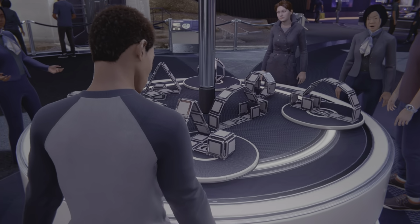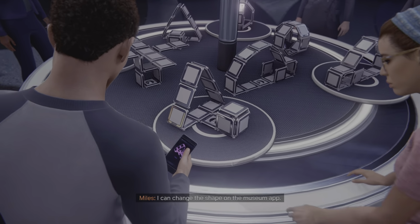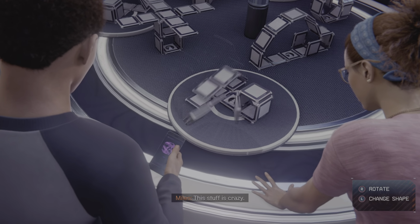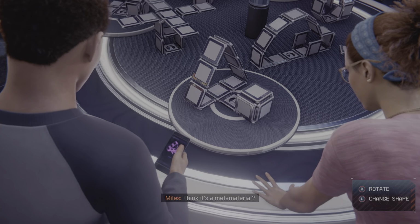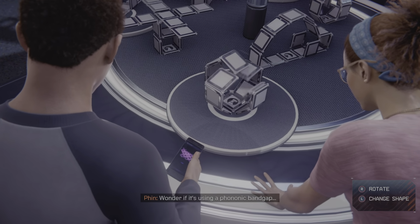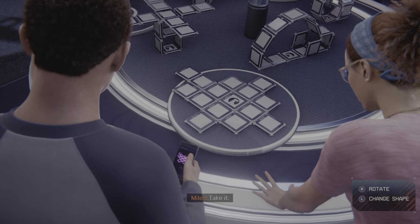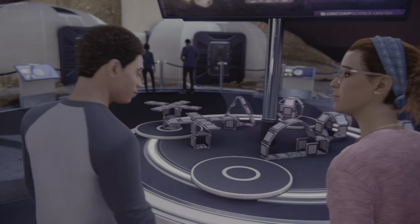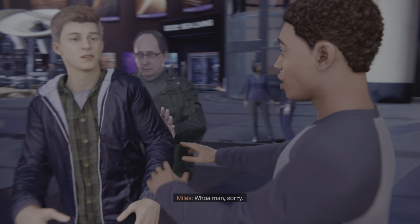Shape memory alloy. I could change the shape on the museum app. This stuff is crazy. Think it's a metamaterial? Must be. Wonder if it's using a... That's it. Take it. Don't let anyone see. Got it. Let's go. Whoa, man. Oh. Sorry. All good.